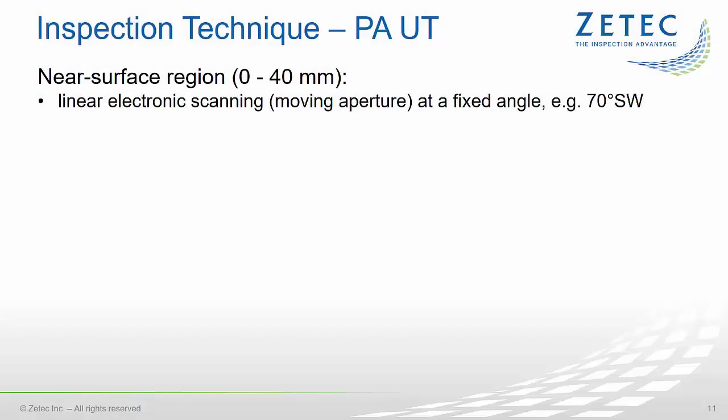Let us start with the near-surface region. The linear electronic scanning technique is particularly suited for inspecting the region near the surface because it provides complete coverage. Obviously, we will use high angles, for instance 70-degree shear waves. The high angle will provide good specular refraction for flaws perpendicular to the surface.